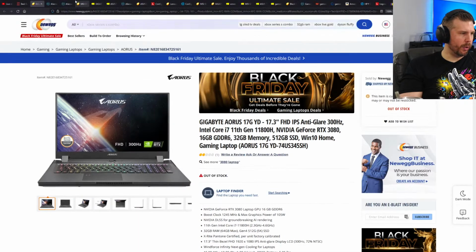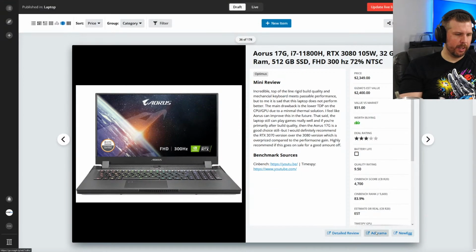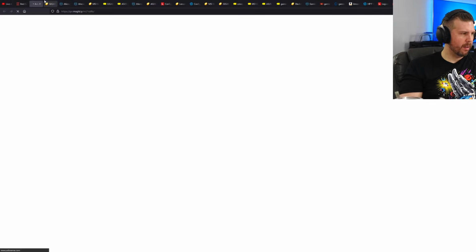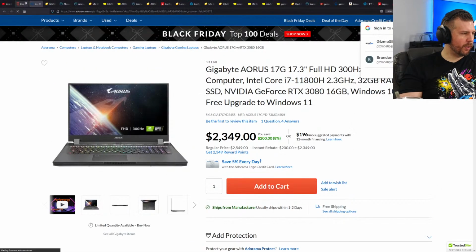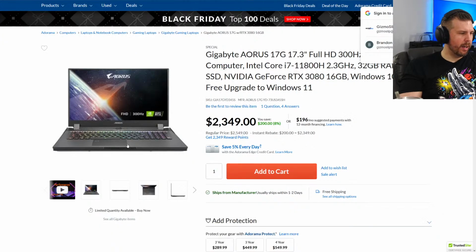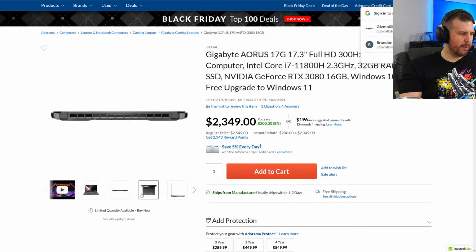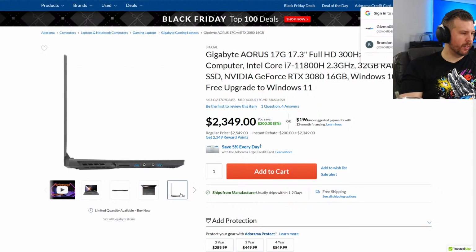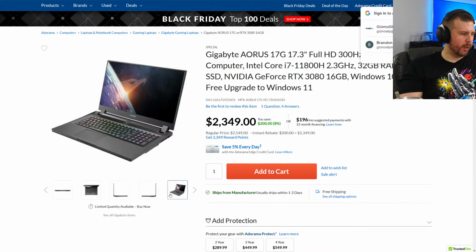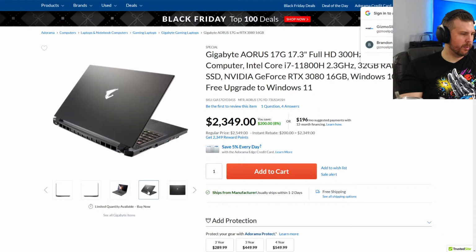Looks like it's sold out anyway. Is there another link to this? Let's see if it's on Adorama. Yeah, no, it's there. So they're 2349. It's one to consider if you really want a metal chassis. That's the main focus. This thing is an ultra rigid unibody chassis. That's the biggest thing this has going for it, and a mechanical keyboard. Really great port selection as well, if you're looking for some really good ports.